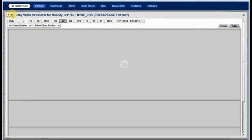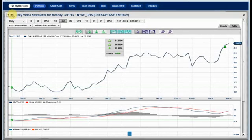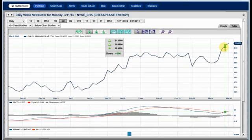And this is our first pick for the day, Chesapeake Energy. Again, it gets back into this play, and you can see how we had a monthly that kicked in. And that's a good sign. 21.20, it's 21.48, so we earn the money there.